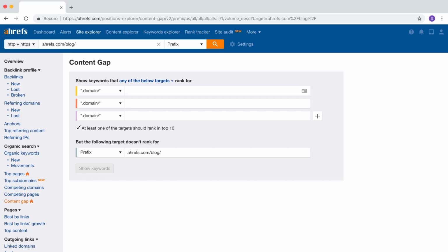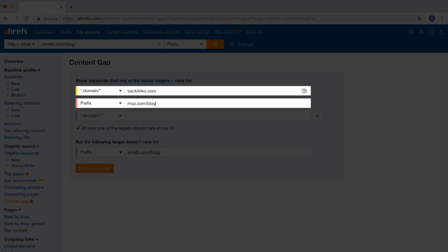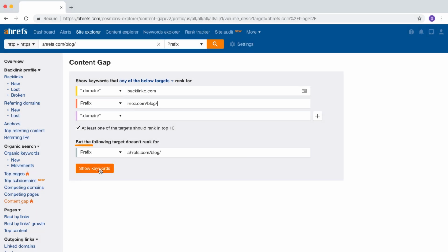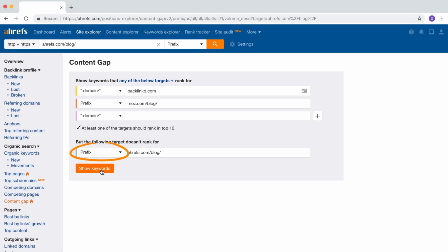First, we're going to use this tool to find new topics to write about. So I'll enter in backlinko.com using the domain mode, since his website is basically all blog posts that fall on the root domain. Next, I'll enter in moz.com/blog using the prefix mode, since all of their blog posts fall under the blog subfolder. Finally, where it says, but the following target doesn't rank for, we'll leave this as Ahrefs blog URL using the prefix mode. And now I'll run the search.